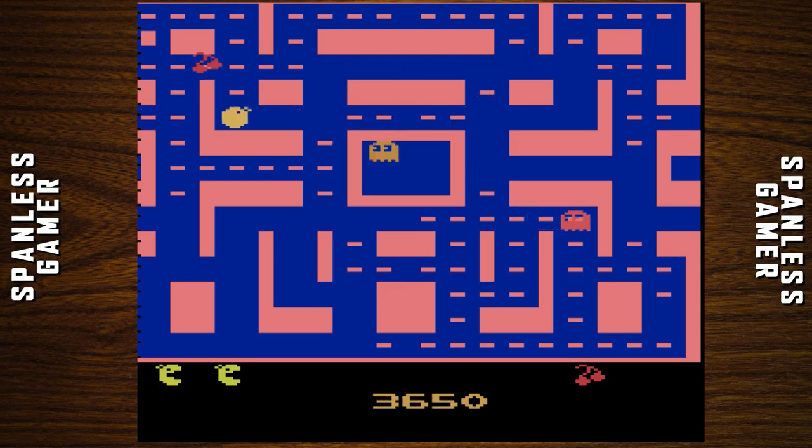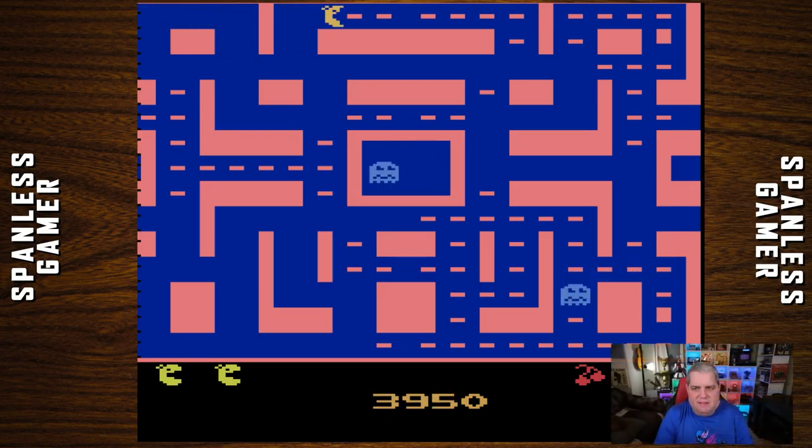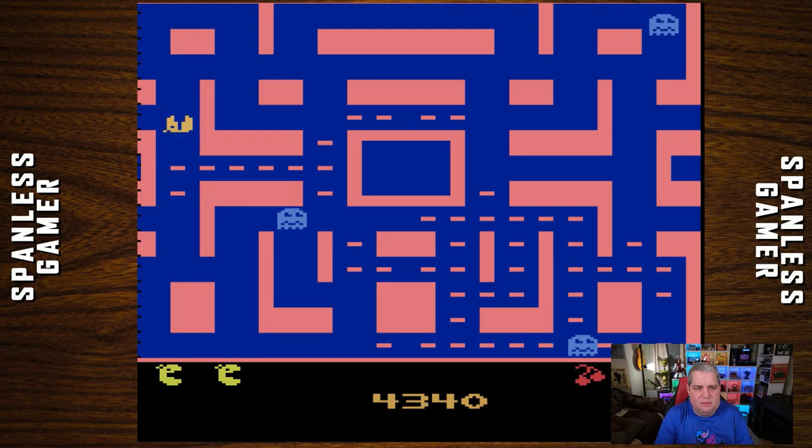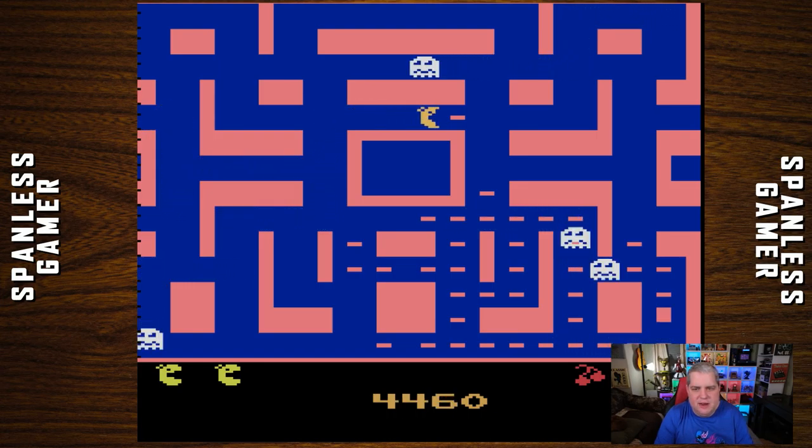And this game is much better. The Pac-Man game just had, instead of fruit bouncing around in the middle of the screen, a block, a square. So this, we actually get fruit that looks like fruit. It bounces around. This Pac-Man has the little bow in her hair.